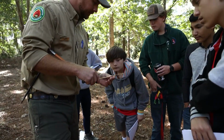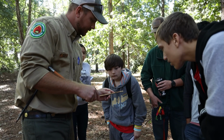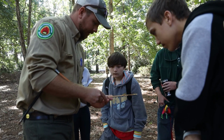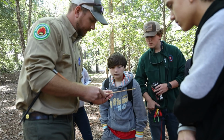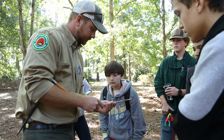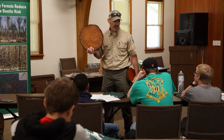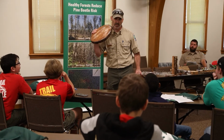Again, look how spaced out these rings are the first 15, 20 years maybe. And then look how tight they get. This tree is barely doing anything these last 20 or 30 years. So it's in the same boat as that one. It's responding to the environment and to the competition that's around it. So just wanted y'all to be able to see that.